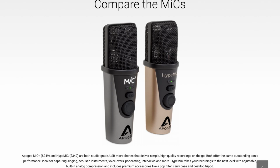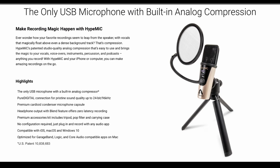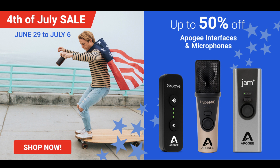Now, for $150, I definitely think the MiC Plus is a really good deal. I look around at $150 and I'm not seeing much that could really be competition to it. So definitely something to keep in mind. Another thing is that the form factor is small. This is going to be great for some, a little weird for others, so keep that in mind also. And the Groove also looks interesting. But other than that, those are probably the only things that I would consider grabbing during this sale. But it's always good to see Apogee at least have a sale.